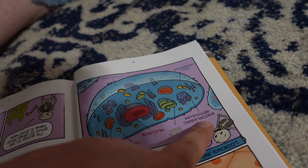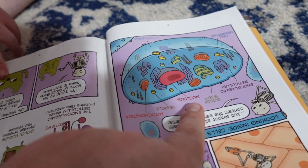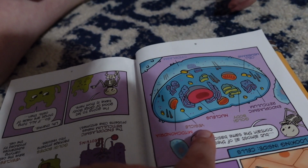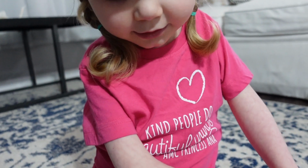Endoplasmic reticulum. Say endoplasmic reticulum. Good. Golgi body. This is a Golgi body. I think that's how it's pronounced, if I remember correctly. Nucleus. That's easy for me. Taking me back to biology. Vesicle. Are you a vesicle? Mitochondria. And cell membrane. And cytoplasm.